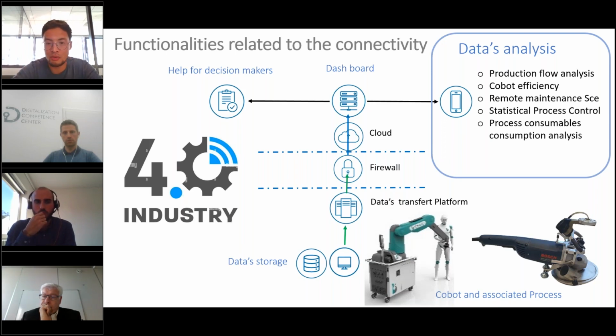I mean, when I see the process consumables in Easybot and in Verstappen, I guess it's also something to be optimized. And yes, if the cobot can also provide this kind of data, it will help also the quality aspect of the task and bring a further optimization.